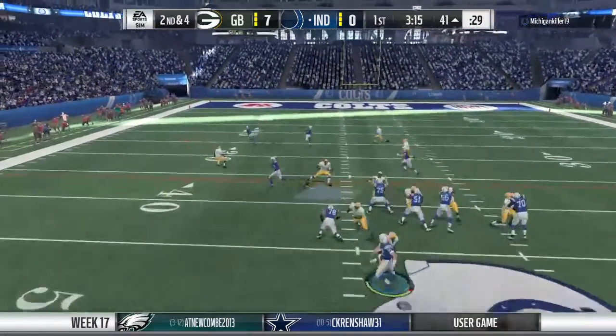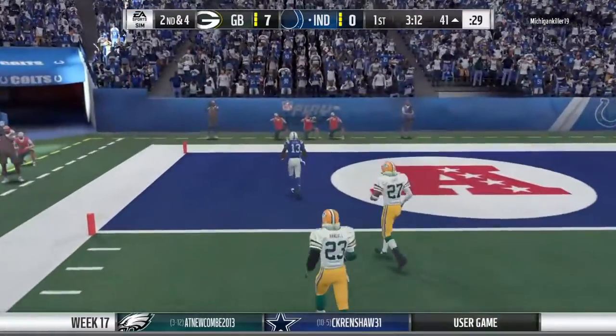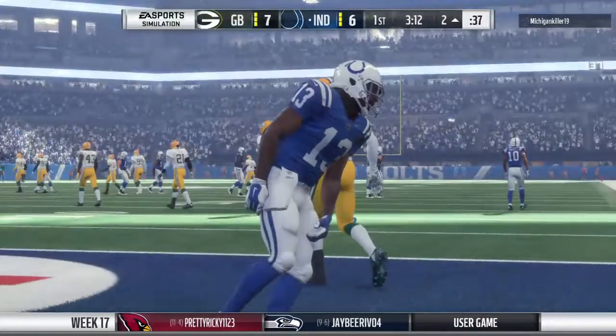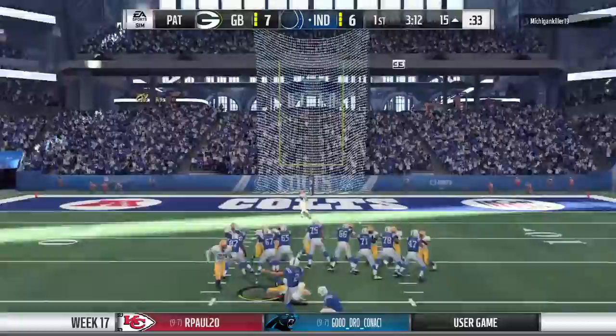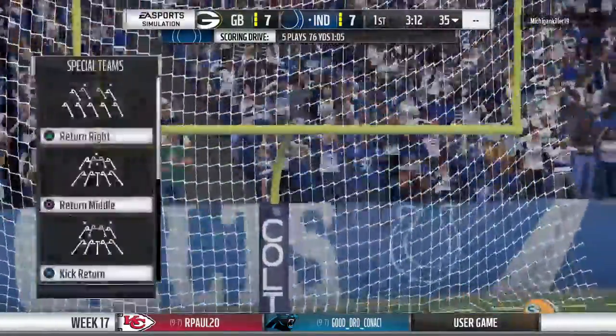On second down, here's Luck. It's complete here to T.Y. Hilton, and he'll get into the end zone. Touchdown, Indianapolis. T.Y. Hilton, his 9th touchdown of the season. And the Colts are an extra point away from tying up this football game. And his kick is right through.